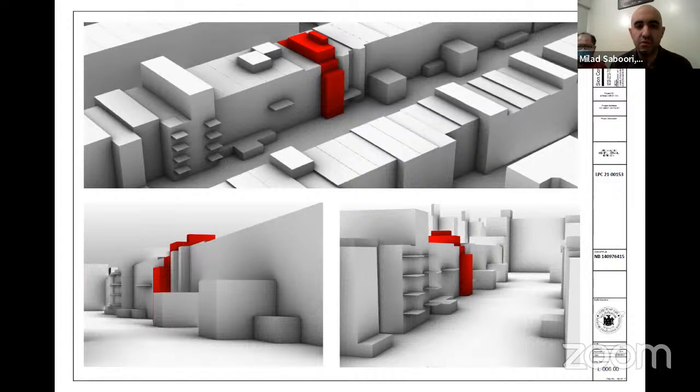Some 3D views showing the mass of the building. I need to mention that from the basement, first floor, and second floor, we are extending our building nearly 10 feet. But for the third floor, we are aligned to the adjacent building, and we have the penthouse sitting 3 feet back from the adjacent building.